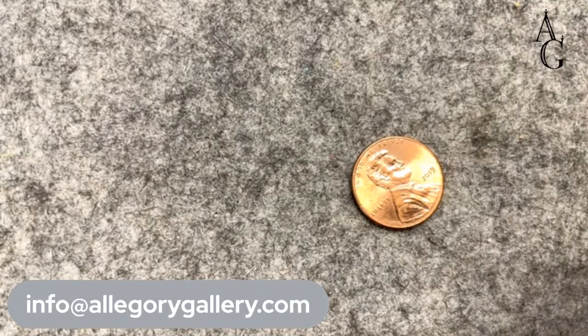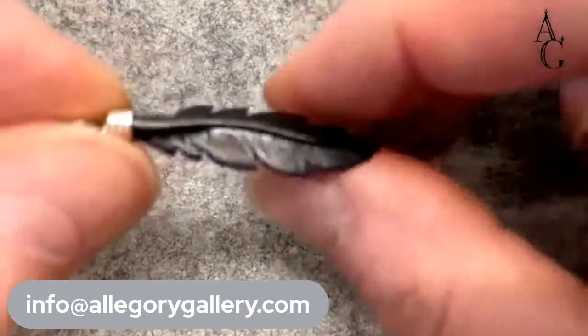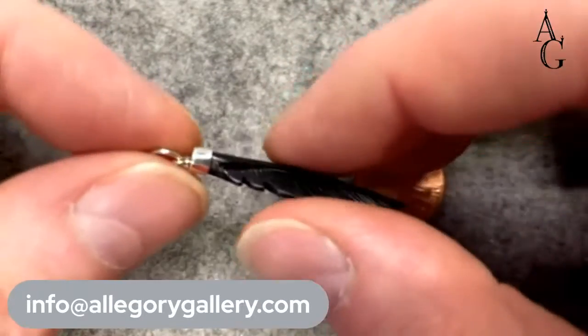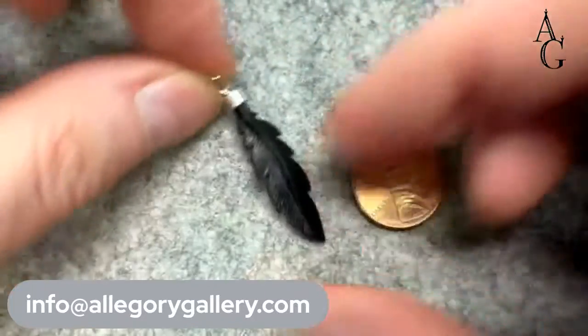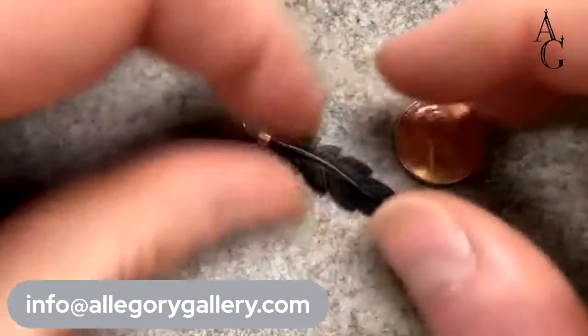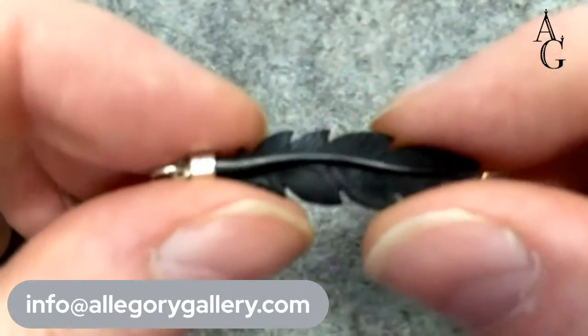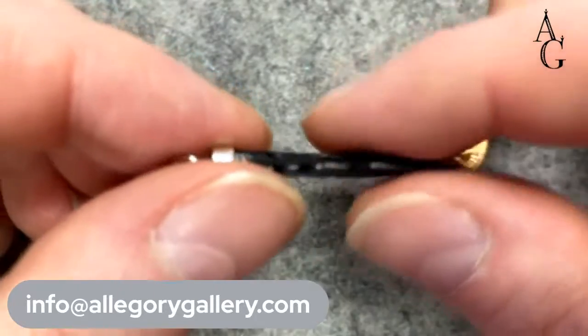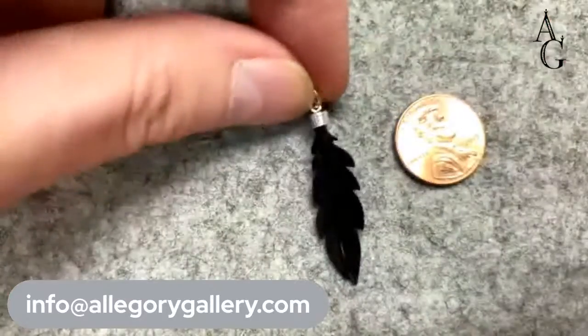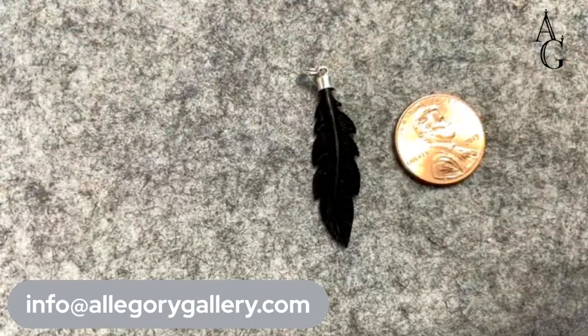Is this bag going to open or tear? There we go. Next up, we have a wooden feather. It's a wooden feather charm with a sterling cap. Beautiful charms. Let me show you this up close again. See if we can get the camera to zoom in. These are hand-carved wooden feathers with a sterling cap, and these are $18.50.